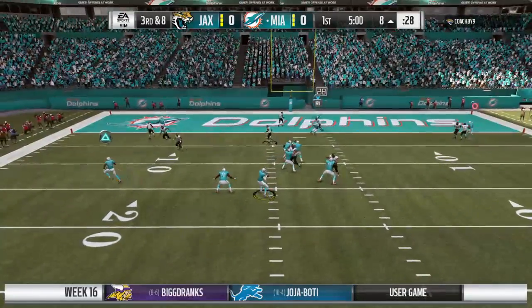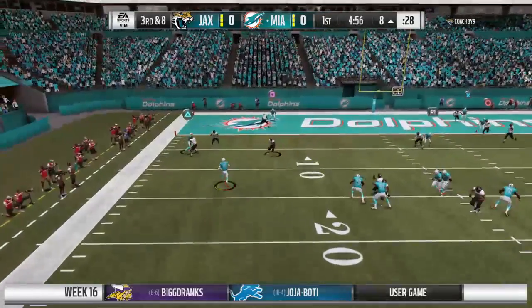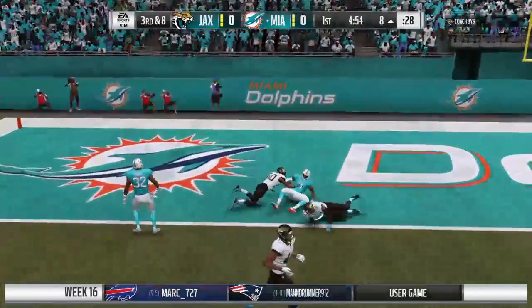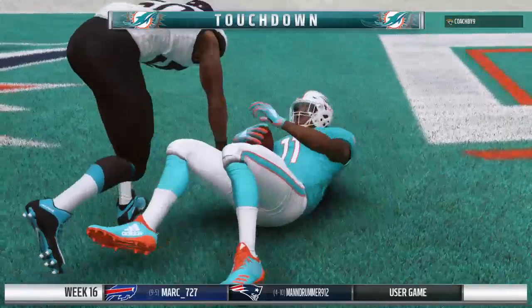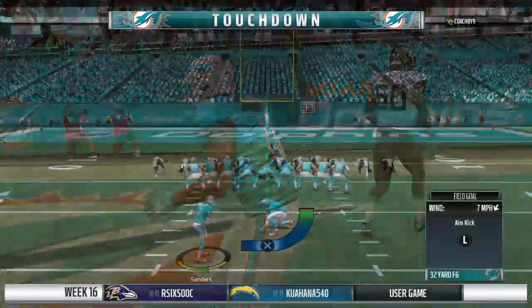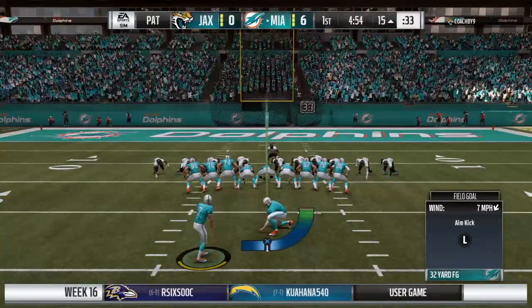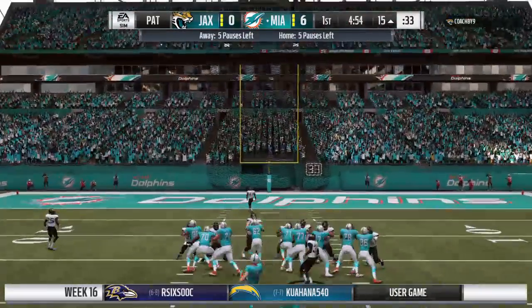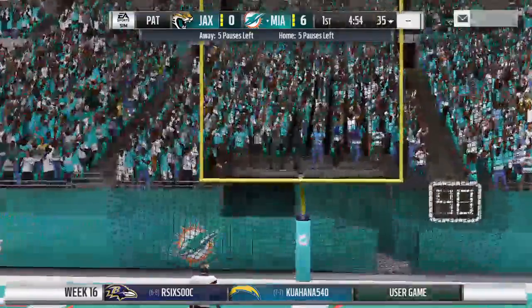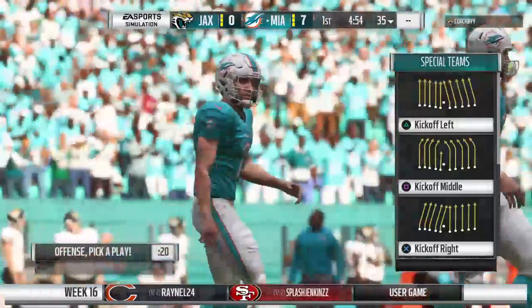Now Tannehill on 3rd and goal. Being chased out left. And he'll take this into the end zone for a Dolphins touchdown. Devontae Parker, his 4th touchdown on the year. And the Dolphins take it right down and score on the opening drive. Extra point up and good by Sanders. And it's now a 7-0 game.